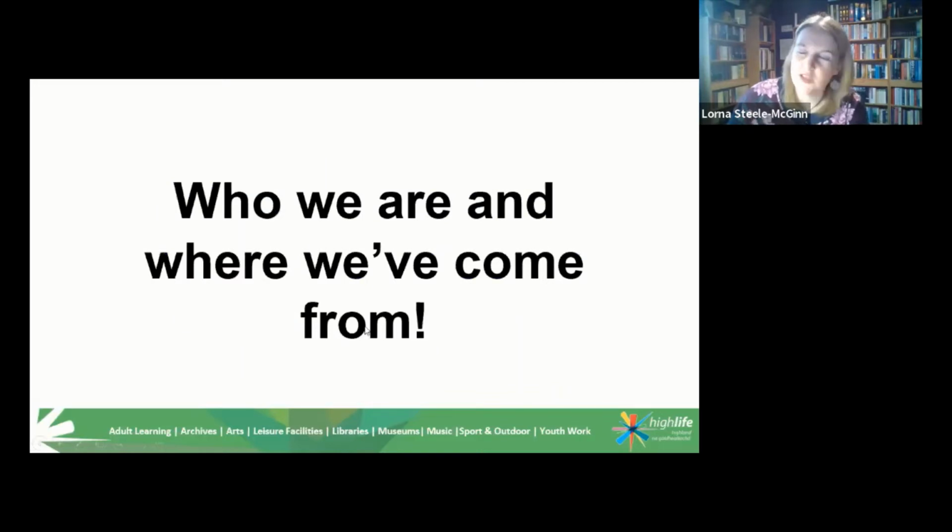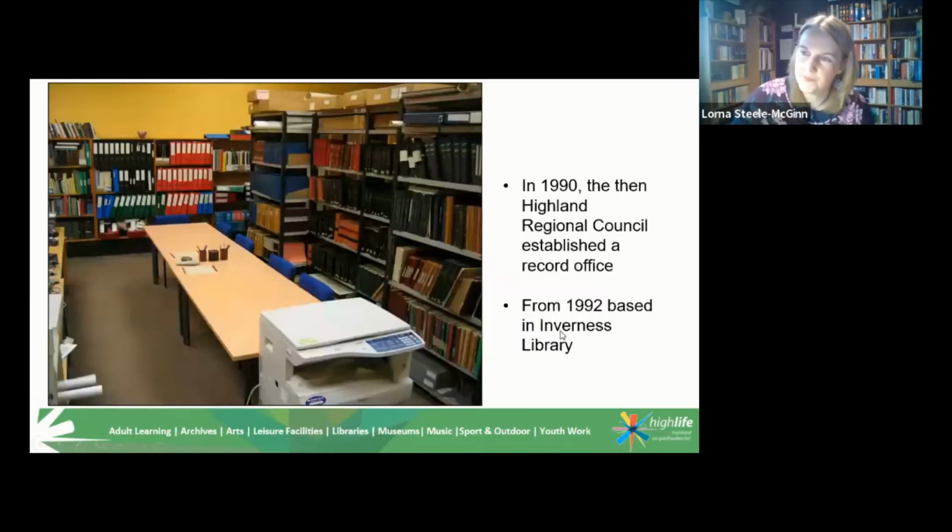To put it into context, I wanted to start by saying a little bit about who we are and where we've come from, because when I go on to show what the service is now, I think it's interesting to see it as the journey and the evolution of the service. So this was our archive search room when the Highland Regional Council established a record office in 1990.